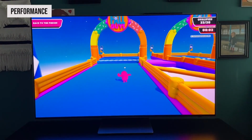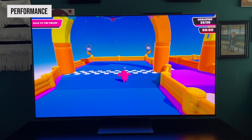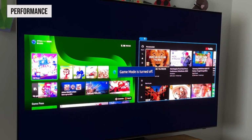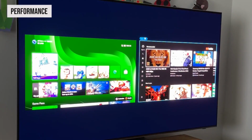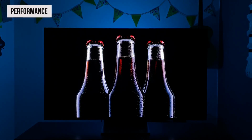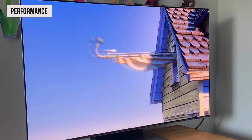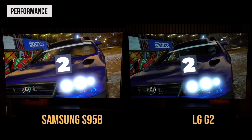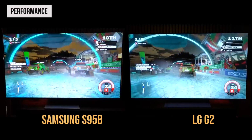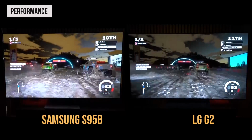The S95B, on the other hand, tends to carry a more souped-up, colorful picture in its version of filmmaker mode. Some folks may appreciate the extra color, while others might prefer LG's restraint. To sum up, the S95B offers marginally brighter specular highlights, but both TVs deliver world-class contrast and some of the best colors you'll see on a TV on the market right now. This one's too close to call.